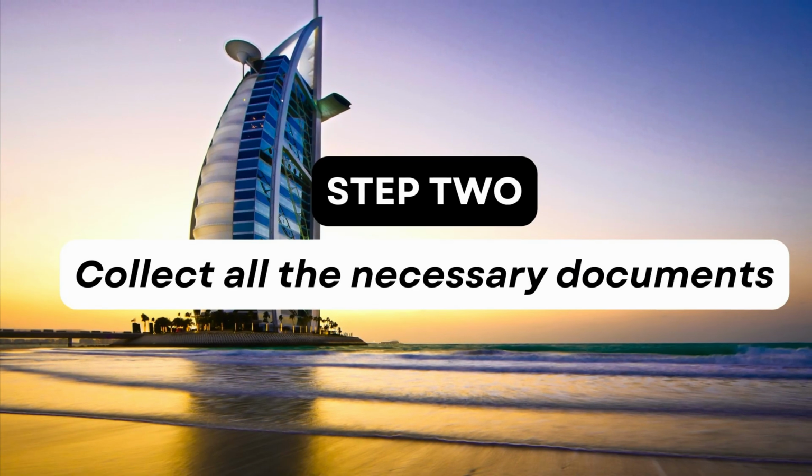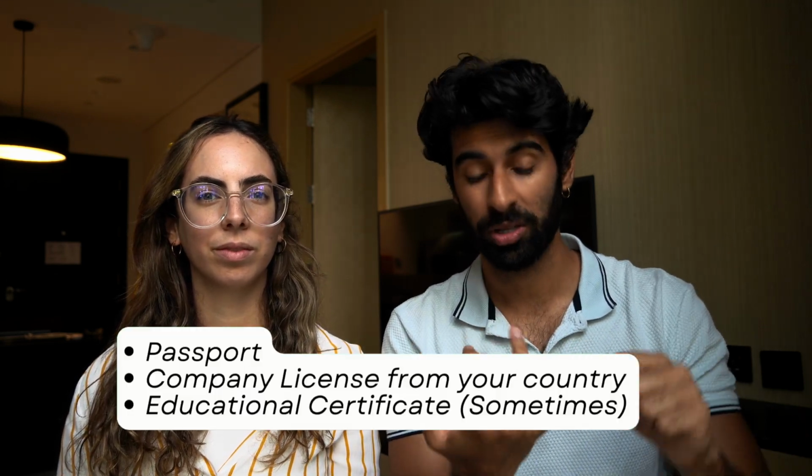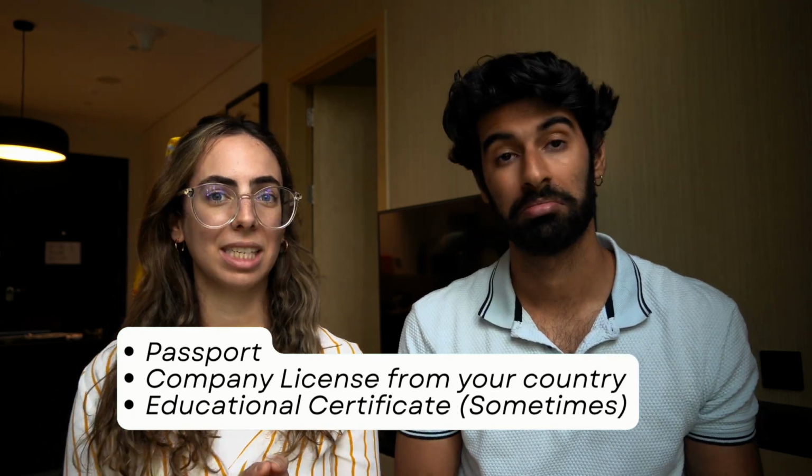But let's move on to step number 2. Collect all your documentation. Irrespective of which free zone you decide to incorporate in, all of them will ask you for roughly the same level of documents, which includes your passport, perhaps your educational certificate, and your previous business license if your business is incorporated in another country.